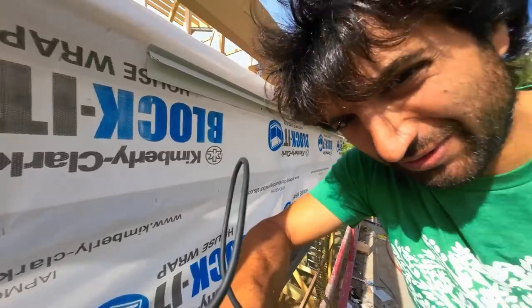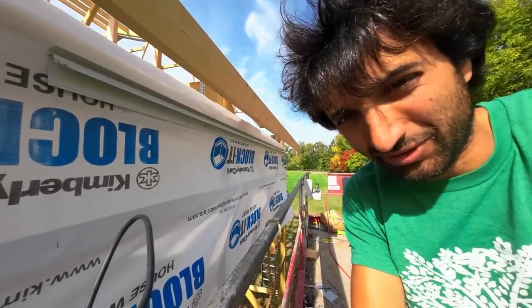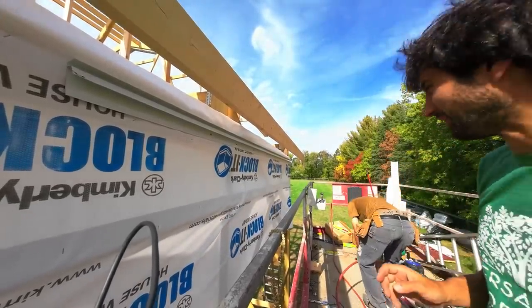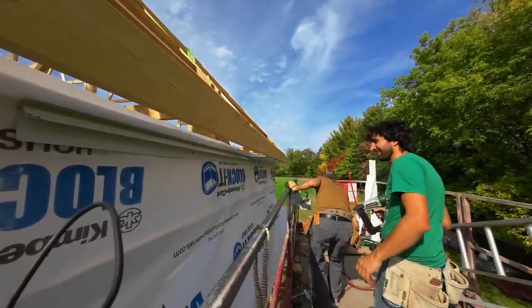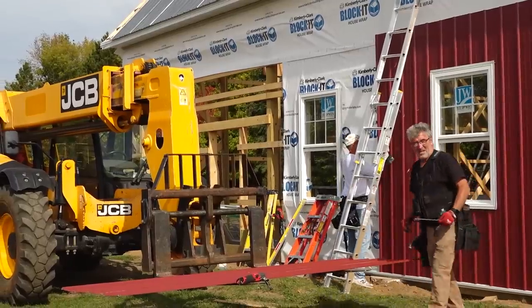F channel's up so we can get some soffit pieces in place. We're gonna do this differently than the other side. We're gonna staple it like we do on the ends, because that's way easier. You're doing great.